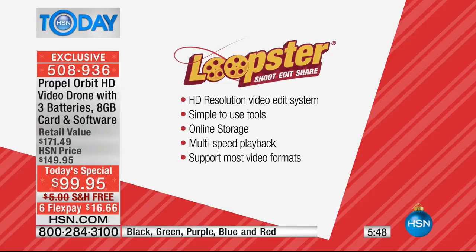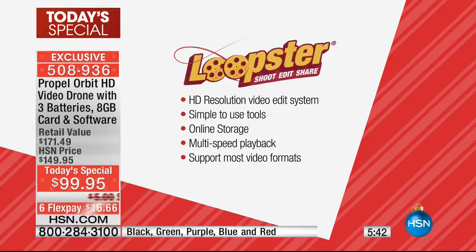We're also giving you the SD card, too. Everything you need out of the box, you've got it. We even include Loopster, 1 year of video editing. So all those amazing videos you saw me flying around chasing my daughter, I use the Loopster that you're getting today to edit those videos, add some amazing effects. You can create some amazing movies now with your drone, take amazing stills with your drone, and you don't have to worry about flying just 10 minutes.